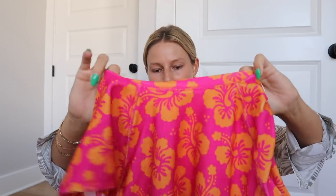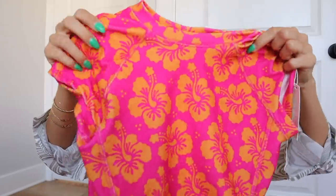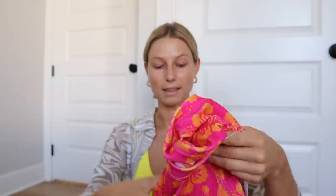So not a swimsuit, it's like terry cloth. So you could wear this as a shirt, but I feel like you could get away with wearing it as a swim. I'm not quite sure, but I'll probably just wear it as a lounge outfit. It looks like a swim shirt top, really tight. I love the pattern and the print. It's so, so good. And I wear a medium in all of Frankie's too, just for size reference.